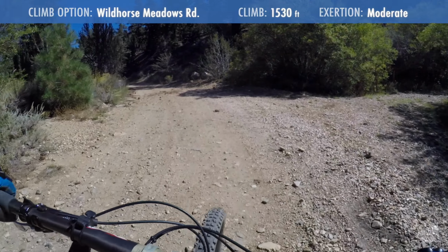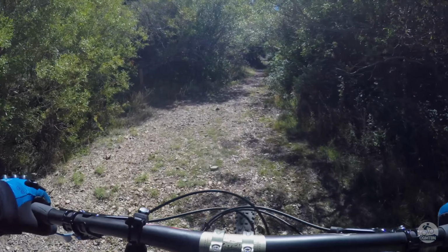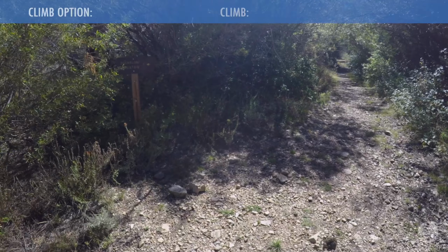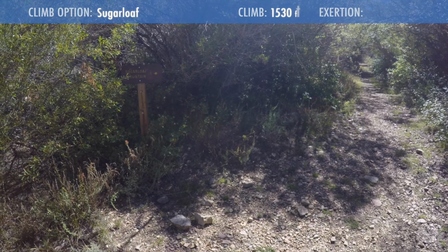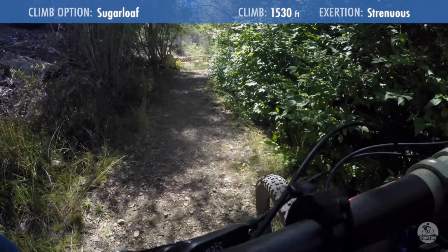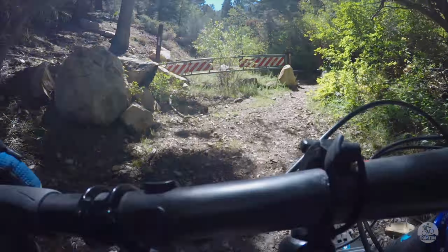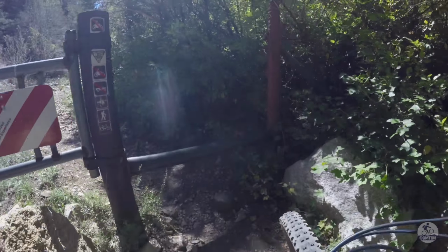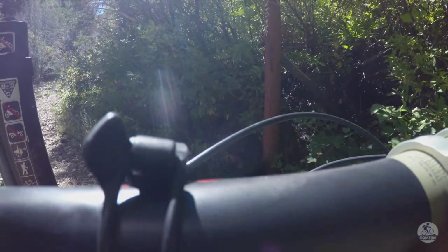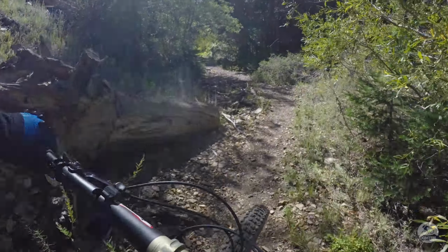So we're about a mile into this horrible fire road shindig on the way up to Wildhorse, and this is the point where you've got some choices that you need to make in terms of how you want to get to the top. One way is to just stick to the road and bang it out. It's another 5 miles. It's long. It's boring. But I think if fitness is a little bit of an issue for you, this is the way to do it without burning your legs up.